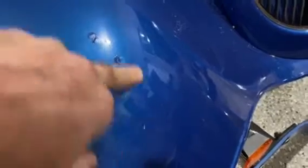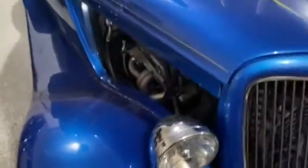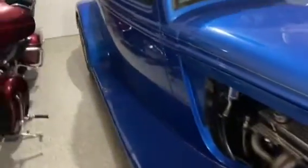Like I said, apologize for being dirty, but I knew there were a couple of rock chips right there in the front fiberglass fender. But nice, cool looking car. I don't see any major imperfections anywhere. So, got a nice fit to it.